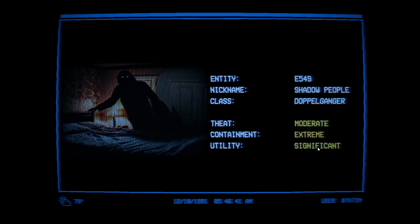Entity E549. Nickname Shadow People. Class Doppelganger. Threat Moderate. Containment Extreme. Utility Significant. Shadow people, or night terrors, torment their prey during night when there is low visibility, often in bedrooms, when the prey is sleeping.